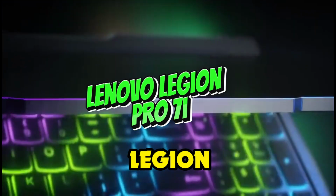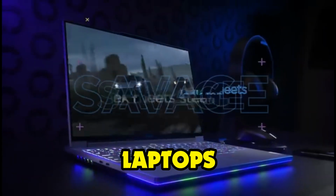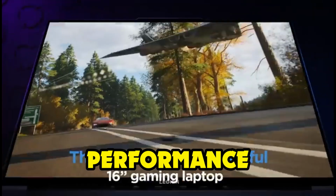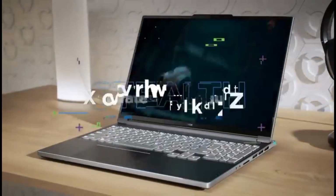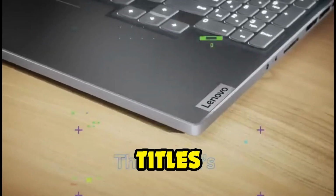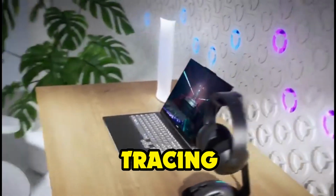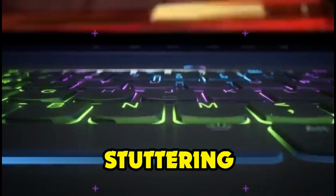Number 4, Lenovo Legion Pro 7i. The Lenovo Legion Pro 7i will be one of the best Windows laptops in 2024. This gaming powerhouse wowed us with its excellent performance, easily defeating all of our graphics-based benchmark tests. This amazing capability transfers flawlessly into gaming, especially when tackling demanding titles such as Marvel's Spider-Man Remastered at maximum settings with ray tracing enabled. It provides a buttery smooth gaming experience with no stuttering or slowdown.